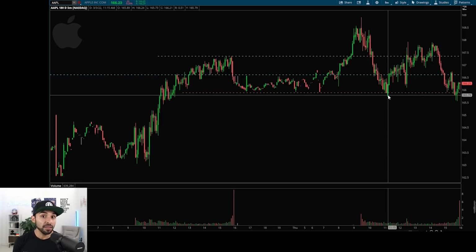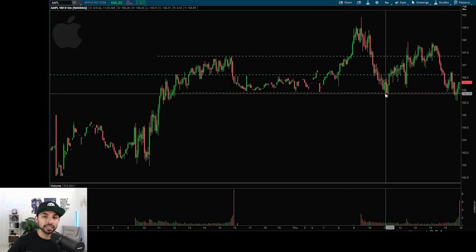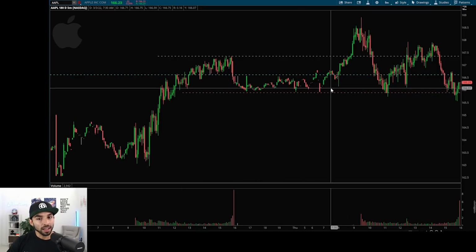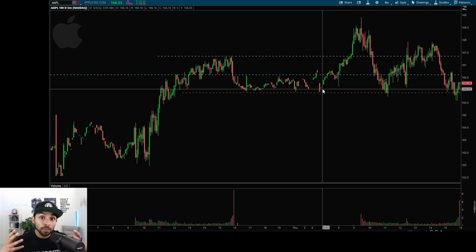So I may not give it that much room and I may get stopped out, but you have to know that some stocks aren't super clean and it may test it. And if that's the case, you've got to make two decisions. Either A, I'm going to give this stock some room because this support level, even though this is the main level, there wasn't a lot of volume here. So it could be a zone, right? It could be an area of interest rather than just a key level.